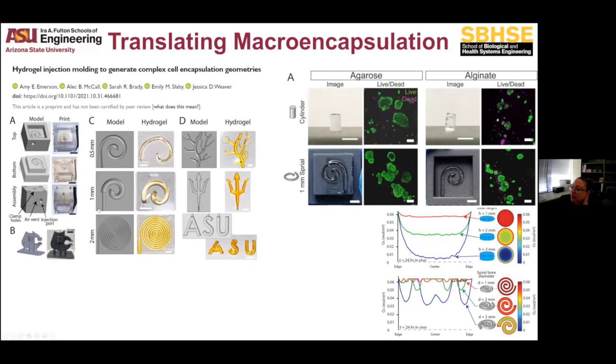For the eyelid application, we're really focused on this spiral geometry, just because it maintains that high surface area to volume ratio of capsules, while also having a compact geometry, and also having these gaps in between the arms, which should allow vasculature to then wrap completely around each of these spiral arms. That's the hope.